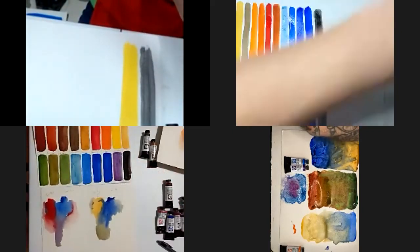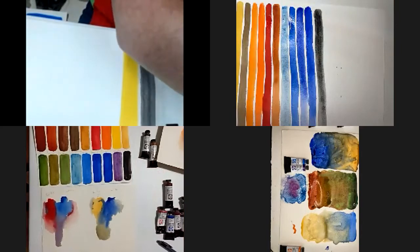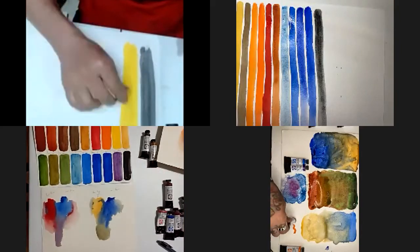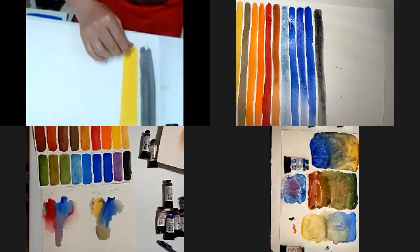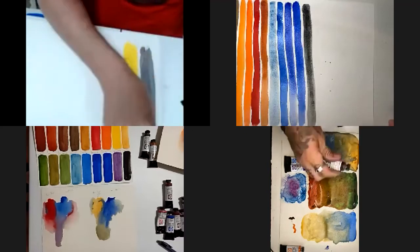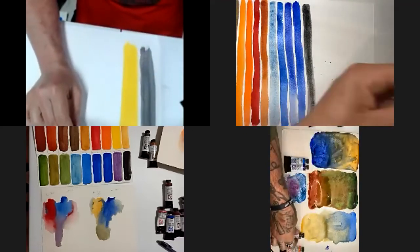Which ring looks crazy outside? Do we know the colors? I have the colors. I will share those with you. I don't have them with me right here.